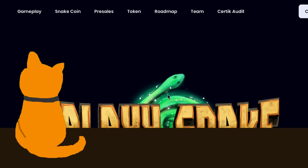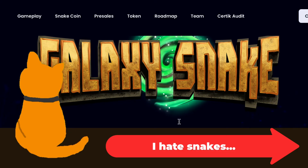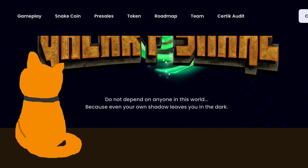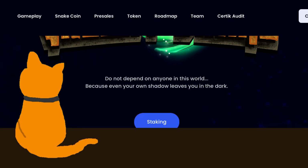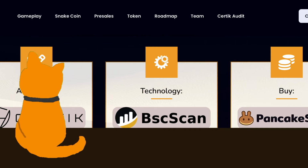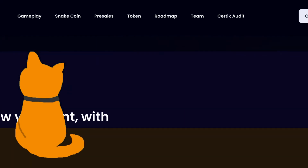Okay, and when you start reading here, it says, do not depend on anyone in this world because even your own shadow leaves you in the dark. Okay, they got some little funny stuff. Staking, they're showing you where you can buy it on Certic, BSC Scan, and Pancake Swap.